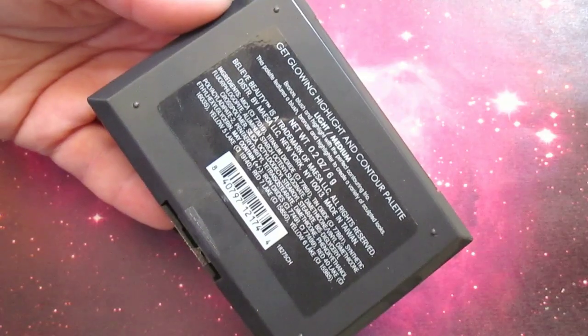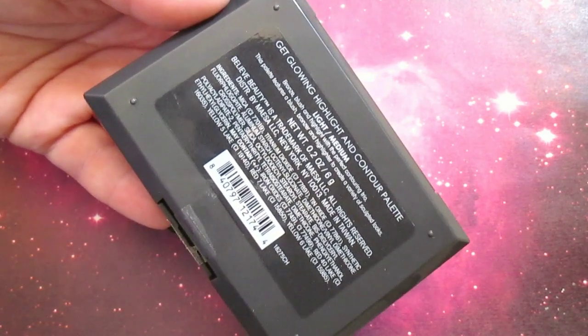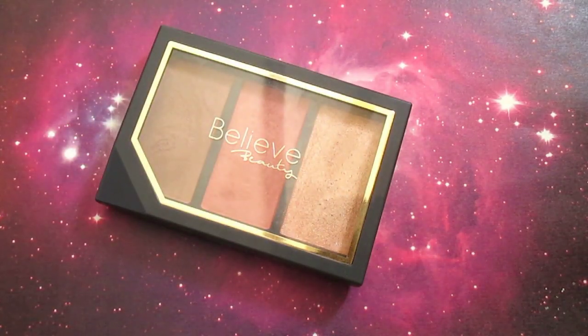Here we have the Get Glowing Highlight and Contour Palette for light medium. There is a dark one as well. You get all three products for $5. The blushes and highlights and bronzer, I believe, go for $4 individually. Of course, they're in bigger pans. There are other colors to choose from. They have some really pretty blushes.